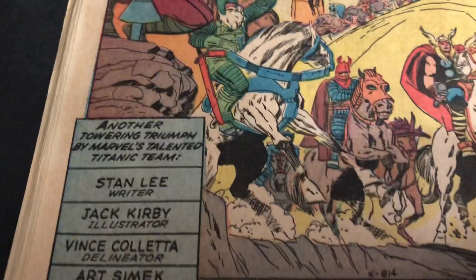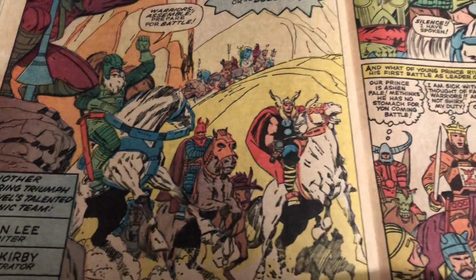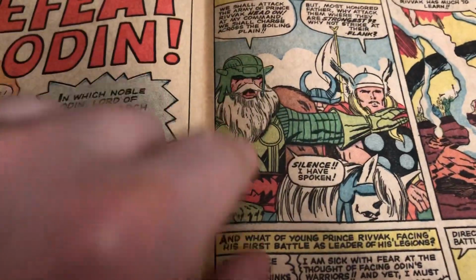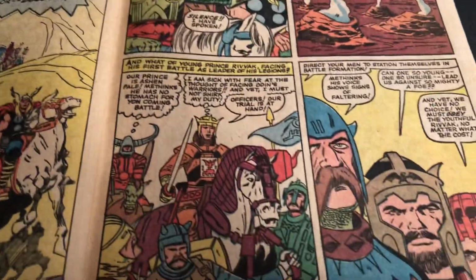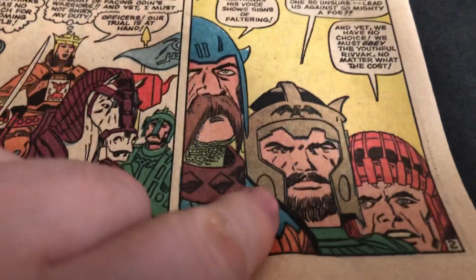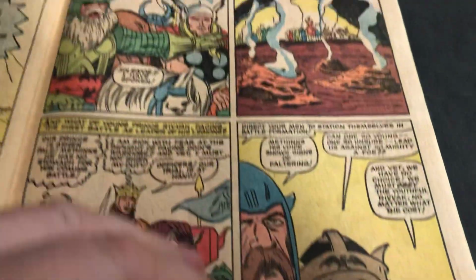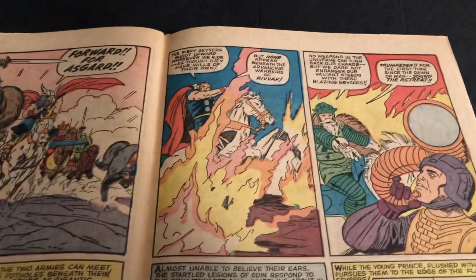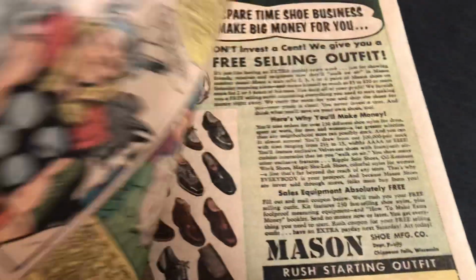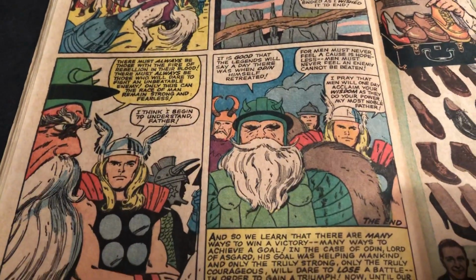And then on the Tales of Asgard, Vince Colletta does the inking. His inking is a little bit more fine line work, and not as smooth as Joe Sinnott's or Chic Stone's, but I like both. This guy almost looks like Hercules in there. He'd be drawing him later. They had these short little stories in here. Very cool.